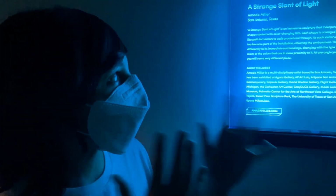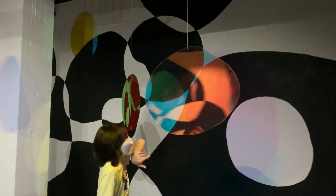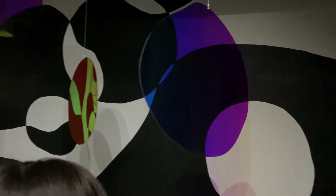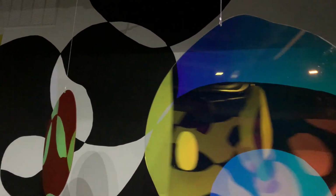Okay, everyone, so this is a strange slant of light. So apparently there's going to be some mirrors in there, and they're going to change the colors of the room through the mirrors. So let's go take them. And it's blue and black, and now it's yellow on this side. And now it's purple and green. That's crazy. I don't even know how that works. My brain isn't functioning. Look, just keep an eye on one, and look how it changes. Like, how does that happen?